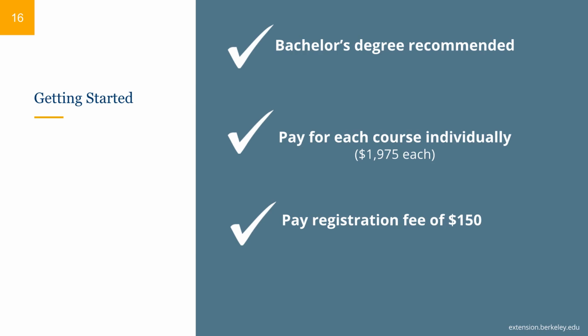Registration for the certificate program is a one-time $150 processing fee. You may register for the certificate program at any time, even after you have started taking courses. The benefits of registering for the program include notification of program updates, notification of upcoming courses. You'll also be informed about internship opportunities or job openings, and you receive a certificate upon completion.